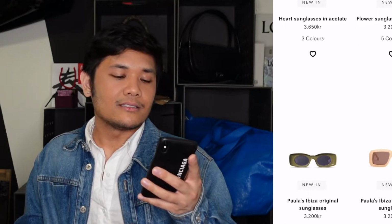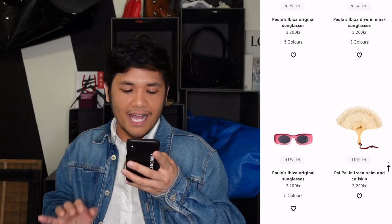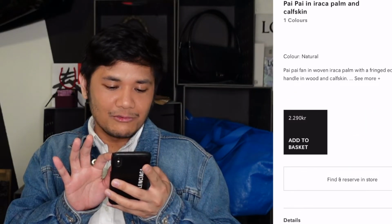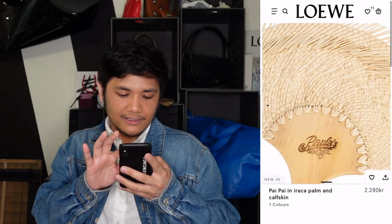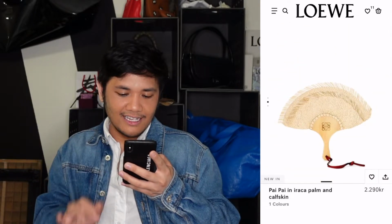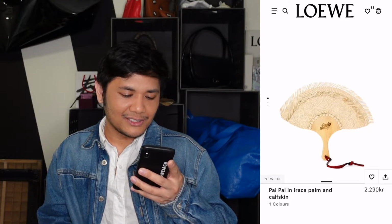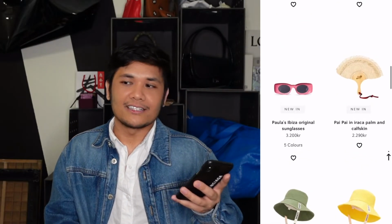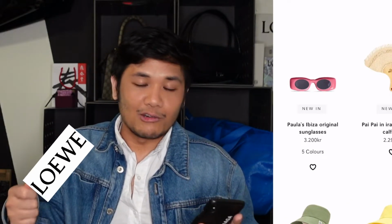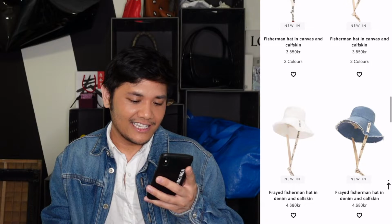Please don't hate me. But it's not the most interesting, but this is, what is a pie pie? Obviously it's like a fan, but what language is that? But it's a fan in palm. The handle's in wood and calfskin because it has a little tassel on it. I would never buy this because I'll get a fan from somewhere else for cheaper, but that's so interesting. It's cute. I don't know. It's a fan. I just imagine myself, it would have to be a giant bag for me to fit it in here, but pulling out a fan that has Loewe on it and being like, oh, it's so hot. Of course they have the original sunglasses again.